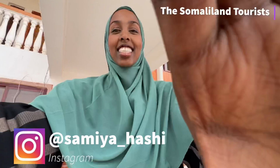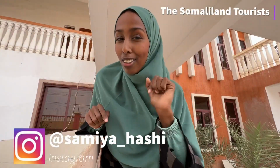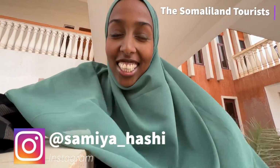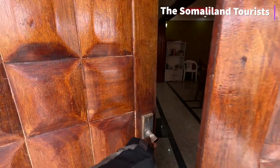Guys, guess what? We're finally doing it, guys. I'm giving you a mansion house tour. How about that? House Hunting Hargeisa, here we go. So you can see these beautiful mahogany doors. We're gonna enter right now.